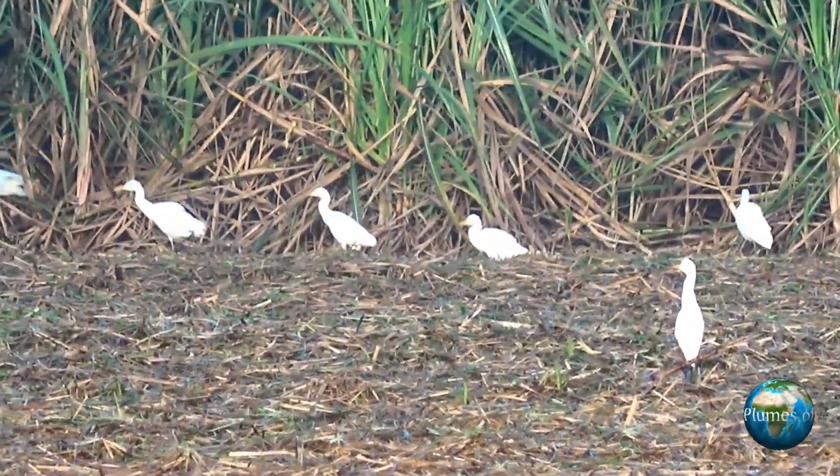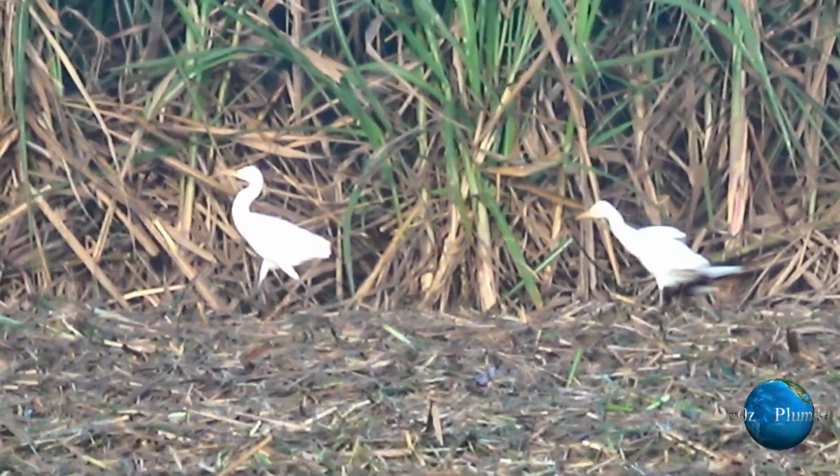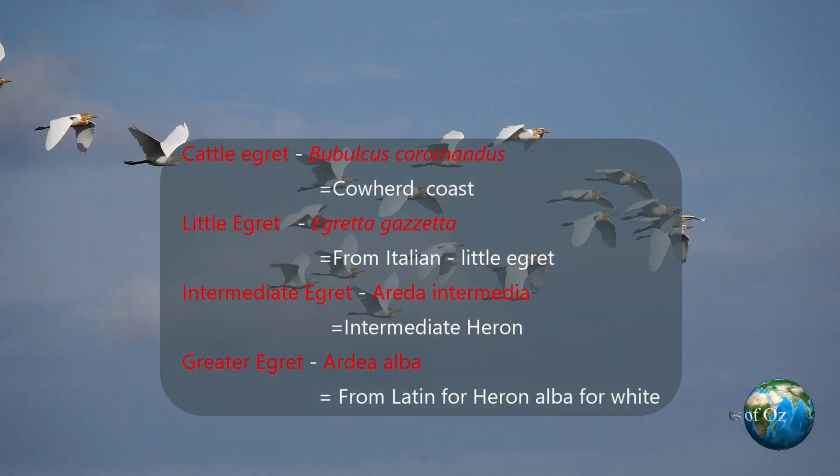For those interested in taxonomic etymology, here is a list of the derivation of the egret names.